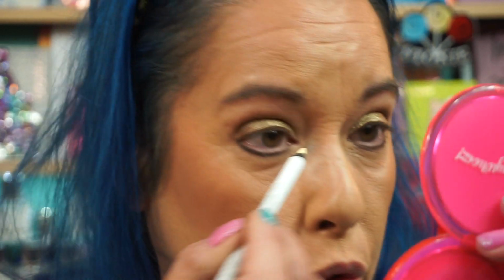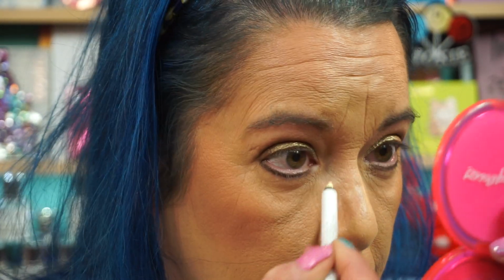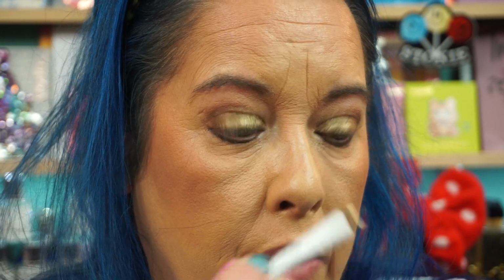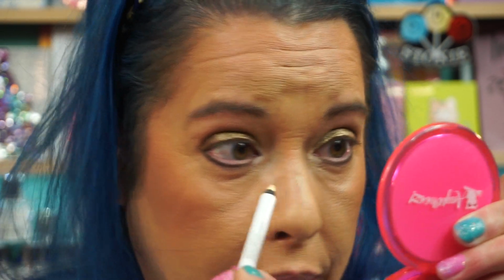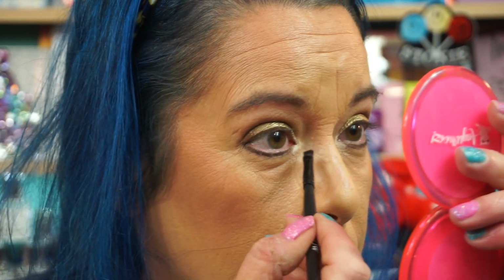I use one of the yellows from NYX Full Whites. Come on. It's cold down here. My full whites are all dying. They are getting old. I'm going to use the first shade. I don't know what the name is.